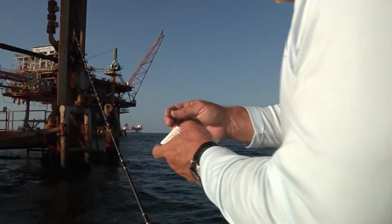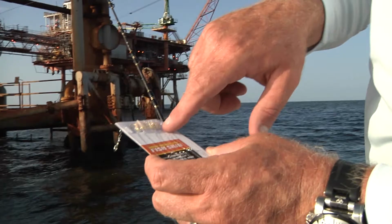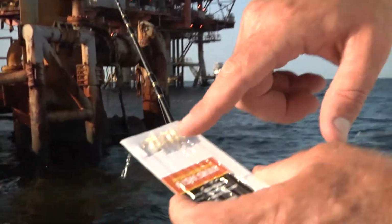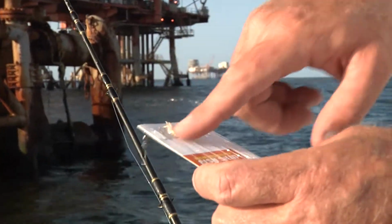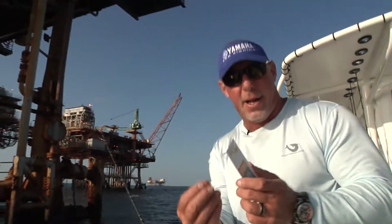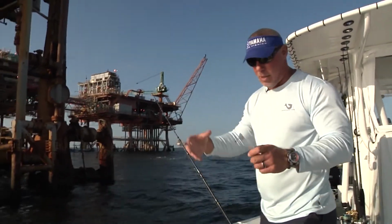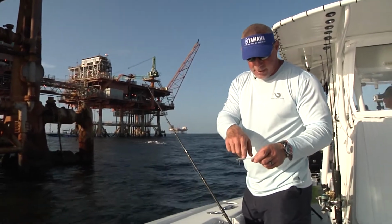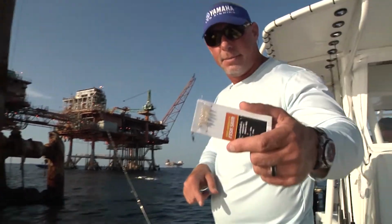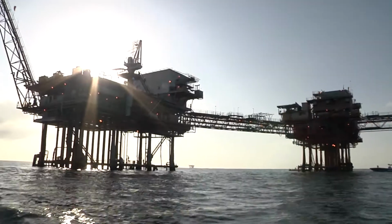Yeah, this is a sabiki rig right here. It's got these little white feathers on it, little green heads, and they can come with red heads on them too, but usually I like these little lime green heads. It's a bait catching rig, and what you do is you put a weight on one end, you tie the other end of the line here, and we drop it down into the water column, and the bait feeds on this like it's phytoplankton. Little pieces of bait that they would feed on down there. That's how we're gonna catch our bait today. We're in 85 feet of water, so we can't use a cast net.